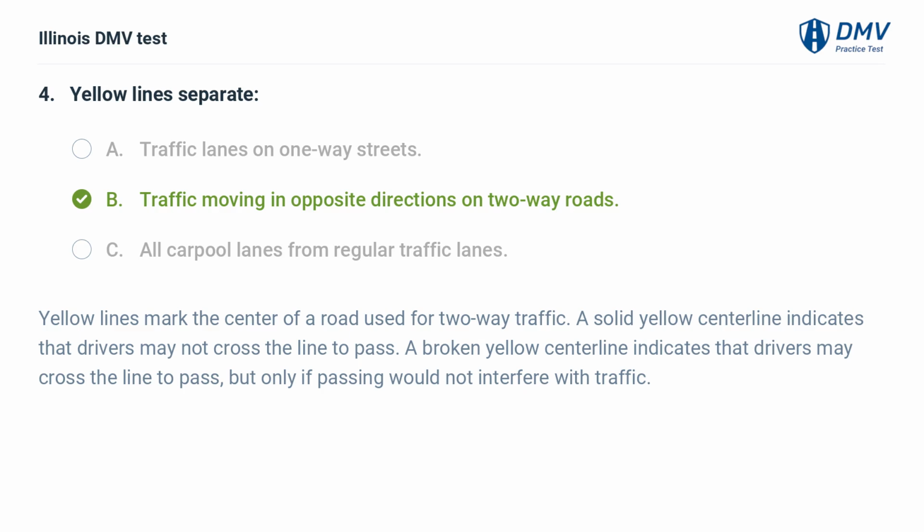Yellow lines mark the center of a road used for two-way traffic. A solid yellow centerline indicates that drivers may not cross the line to pass. A broken yellow centerline indicates that drivers may cross the line to pass, but only if passing would not interfere with traffic.